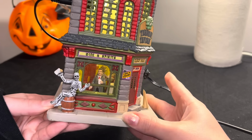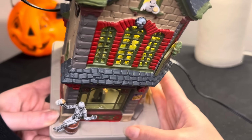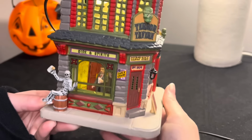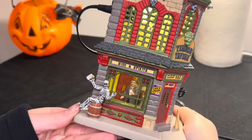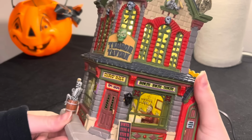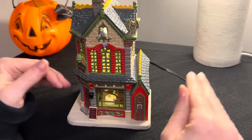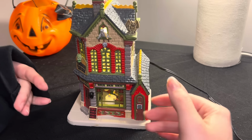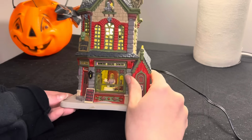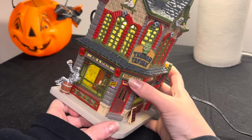Look at that little Dracula in the window. Oh, I just love the windows. It's my absolute favorite. Look, there's no detail that they've missed. It's not like they didn't paint the whole Dracula because you can't see. It's completely painted. I really love this skeleton. I am so happy with this piece. I'm trying to go more in a direction of just the lighted buildings rather than the animated pieces. Not to say I won't get any animated pieces in the future, but I tend to gravitate more towards just the lighted buildings. I even like how in the window you can see some of the window pieces look broken. It's made to look really old.